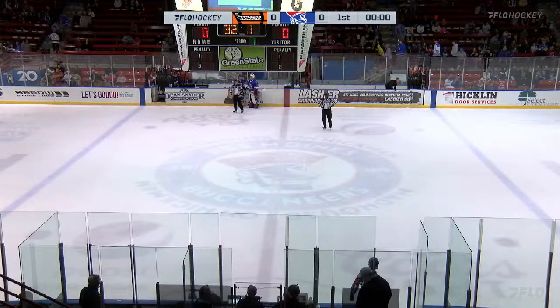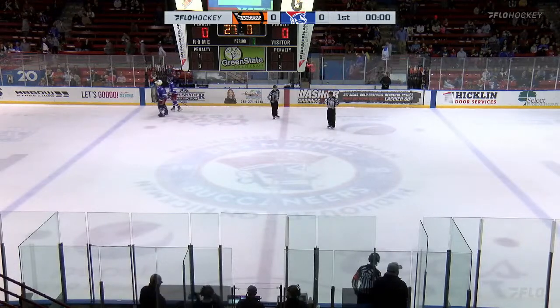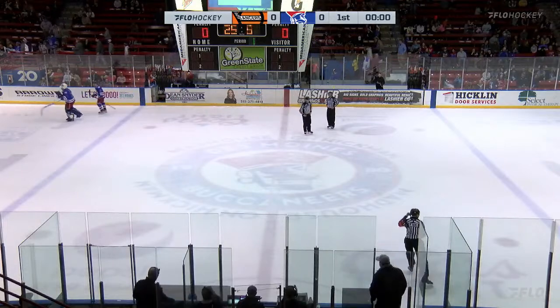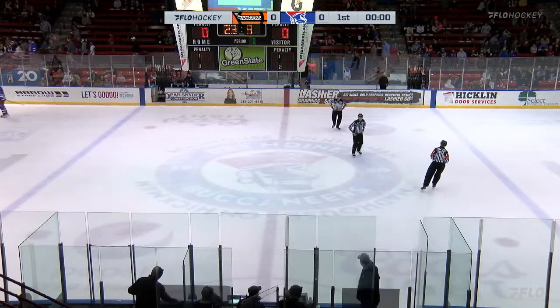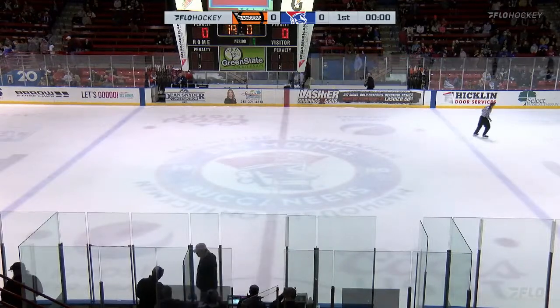Absolutely, Tony. I think they've got to keep staying out of the box here. And it was a physical period, and both teams really did stay out of the box. I'm a little shocked by that. But good movement back and forth on both ends of the ice, and the Bucs did get some good quality shots. So looking for them to keep that going here for the second period.